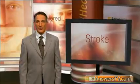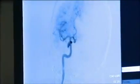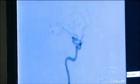Strokes can be extremely dangerous events. If a blood vessel becomes blocked or ruptures, oxygen and nutrients can no longer reach the brain, and within minutes, brain cells begin to die. There are two types of strokes, ischemic and hemorrhagic. Each one is characterized by the way it affects the blood vessels in the brain.